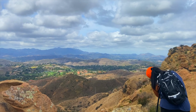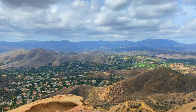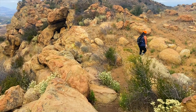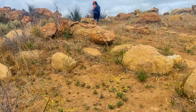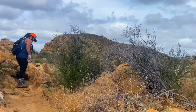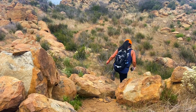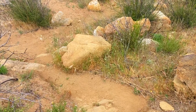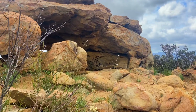Look at these views. We can peek the arch from this point. Let's keep going. And we found it.